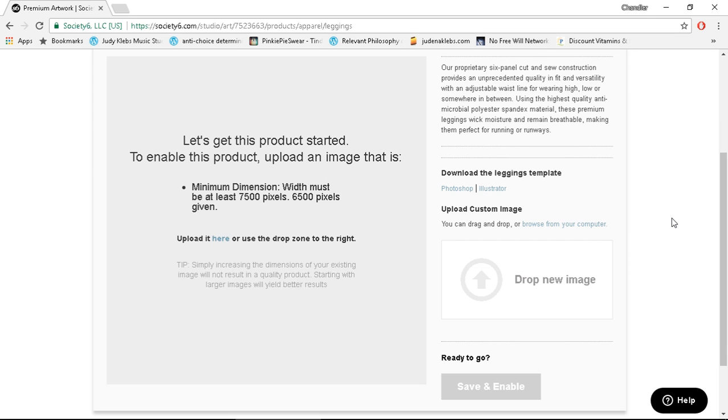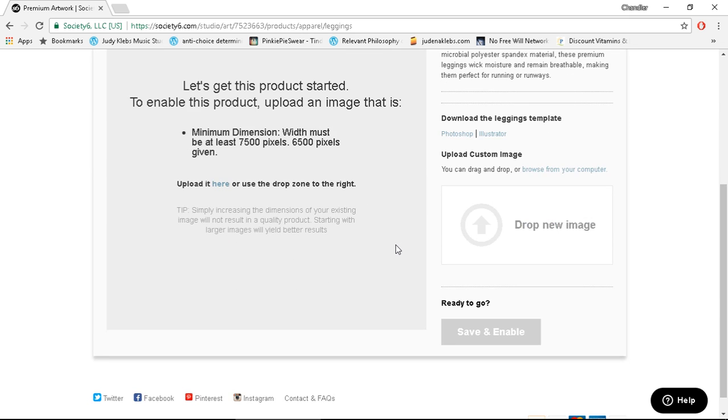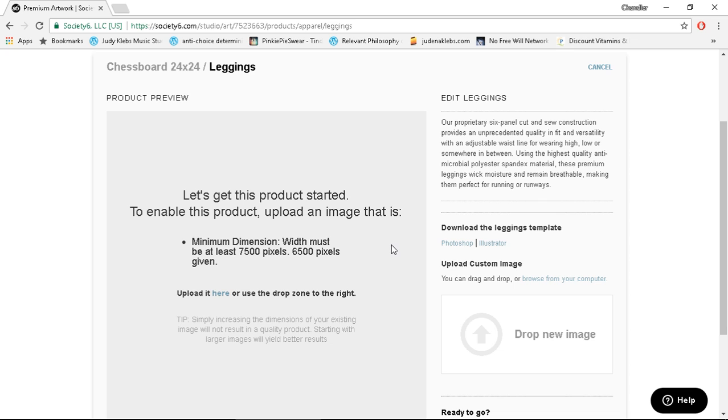To enable this product, upload an image that is minimum dimensions. Width must be at least 7,500 pixels, 6,500 pixels given. What does that mean? Let's see. It says simply increasing the dimensions of your existing image will not result in a quality product. Starting with larger images will yield better results. So I'm not entirely sure I understand.